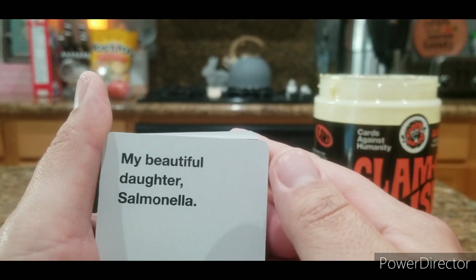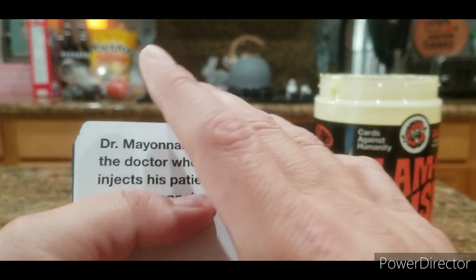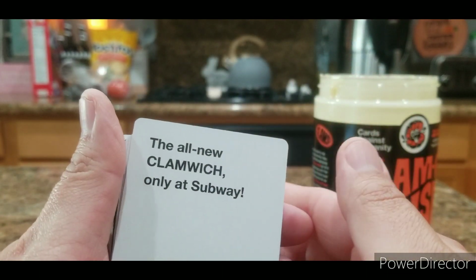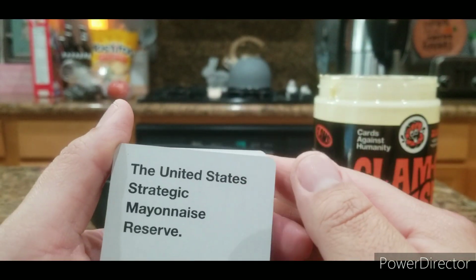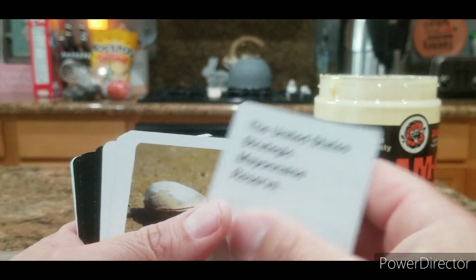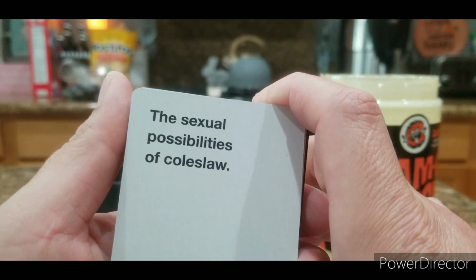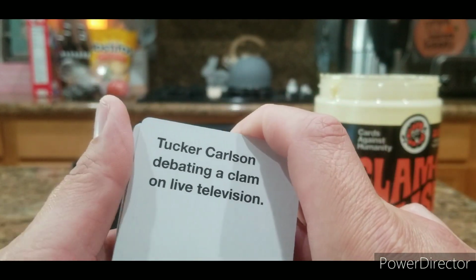My beautiful daughter, Salmonella, or Salmonella, I think I got it right the first time. Dr. Mayonnaise, the doctor who injects his patients with mayonnaise. The all-new clamwich, only at Subway. Ooh, maybe I'll make me one of those. The United States Strategic Mayonnaise Reserve. My clam father. The sexual possibilities of coleslaw. Tucker Carlson debating a clam on live television.